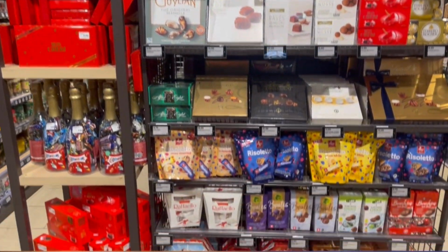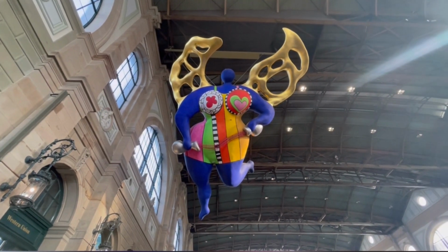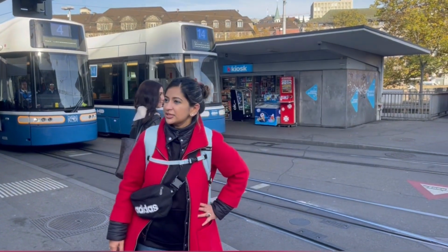The clock tower in the middle of the building reminds us of the time. Families and individuals alike are busy with their day. Whether it's shopping for donuts or connecting with loved ones, this place has it all.